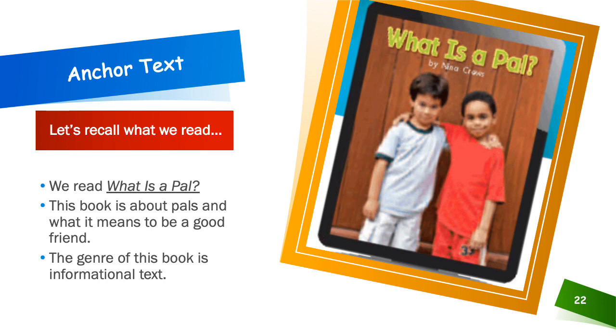Let's take a look at our anchor text. Let's recall what we read. We read, "What is a Pal?" And we know that this book is about pals and what it means to be a good friend. And the genre of this book is informational text. That means it's giving us real information about a true topic.